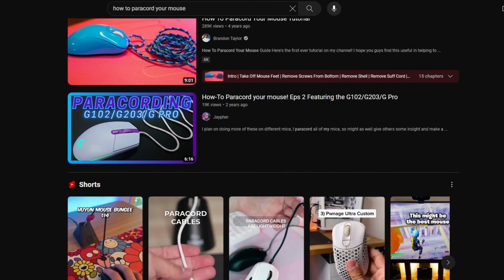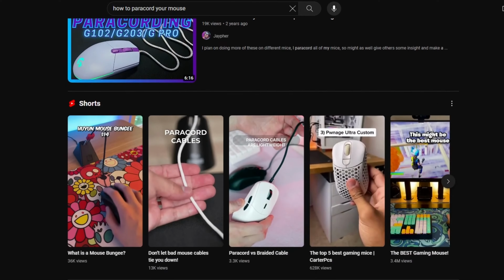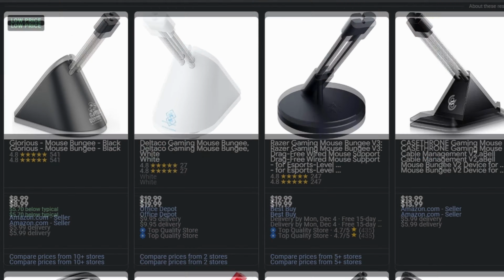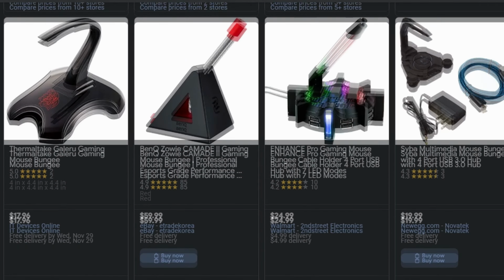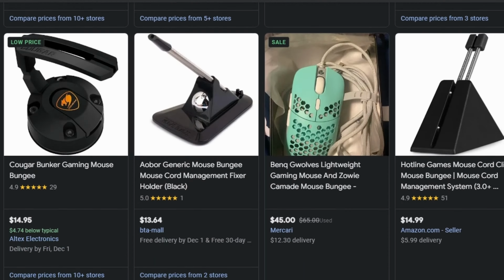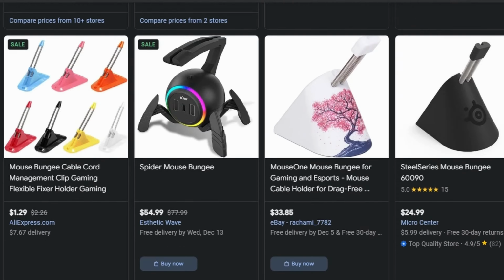Of course, if the mouse you desire to get has a cable that is lackluster, it might be worth looking into swapping the stock cable out for an aftermarket one. If you are using a wired gaming mouse in 2023 or even 2024, you should definitely look into purchasing a mouse bungee, as they greatly reduce the amount of cable drag you feel while gaming.